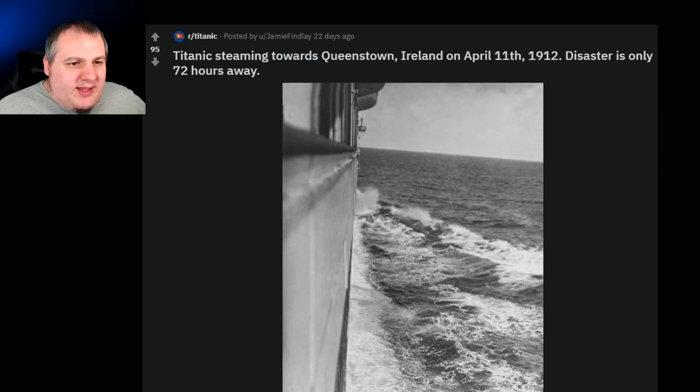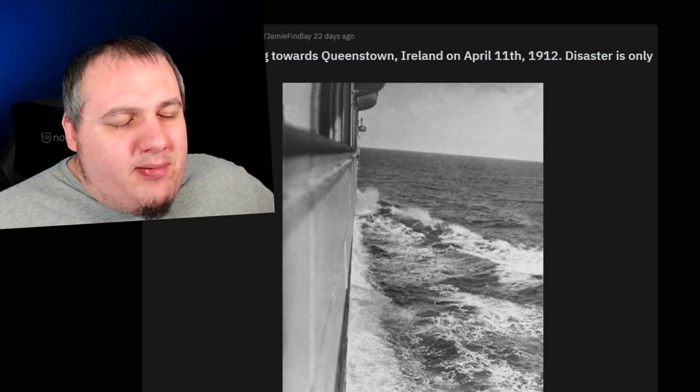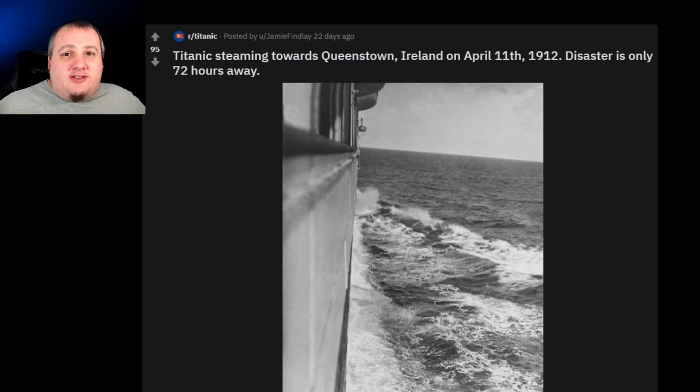Titanic steaming towards Queenstown Island on April 11th, 1912. Disaster is only 72 hours away. But that's a Father Browne photograph, isn't it? His photos naturally are the only kind of examples of life on board the Titanic during that first voyage. He got off in Queenstown and survived.